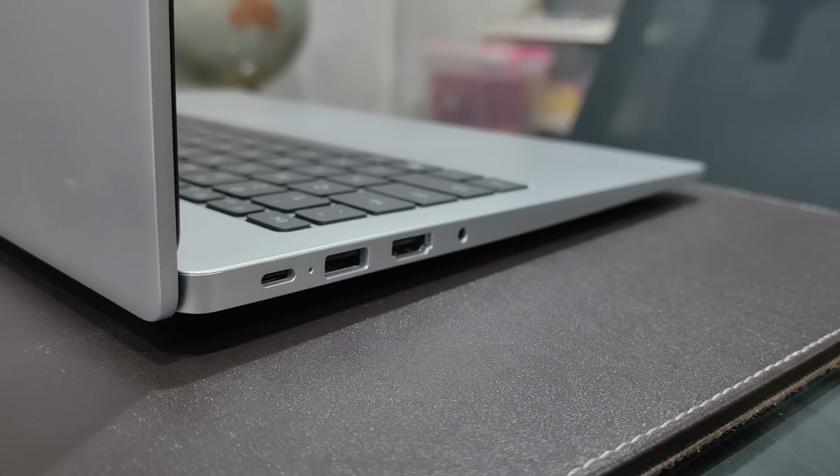And as a father naman, itong laptop na ito is always ready. Anytime na kailangan ng anak ko to do their homework, to do some online schooling, pinapahiram ko tong laptop ko. Huwag lang nila sirain.